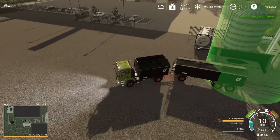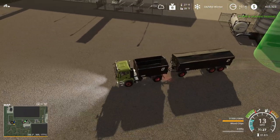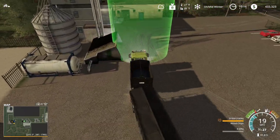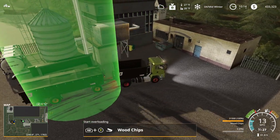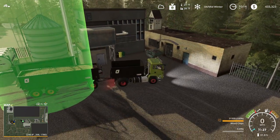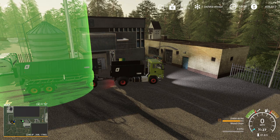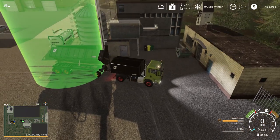Okay, so we have arrived. I need to get that trailer in a different way because obviously I missed. So we made $3,000 on that load. That's not as much as I thought we were going to make. This one will be significantly more.